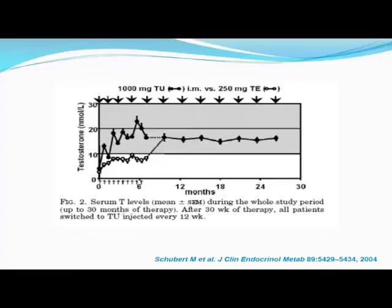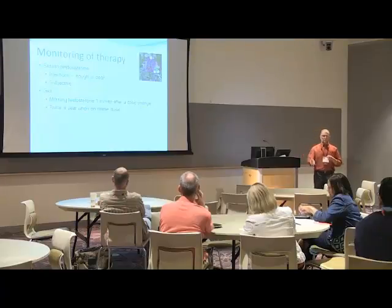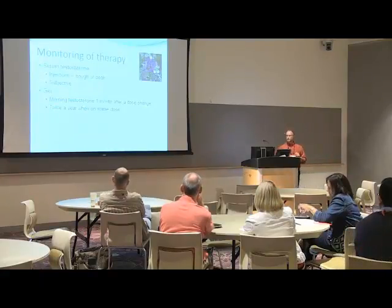And this is an example of testosterone levels in a patient on a depotestosterone preparation. So serum testosterone, for injections, I don't really do it. I think subjective monitoring with good interview with the patient is the most important thing. The families usually will know. He gets so cranky. About 4 days before the shot is due, he's irritable. He starts to cry. He's melting down more. Usually it's obvious.